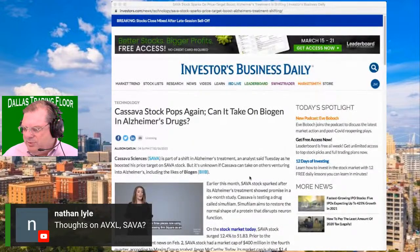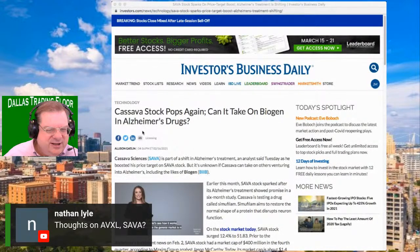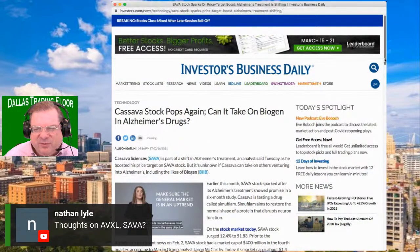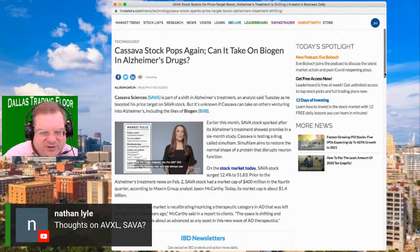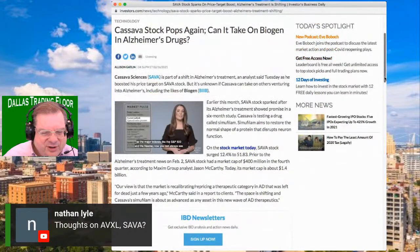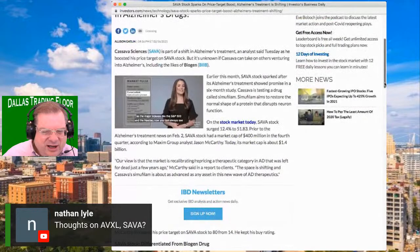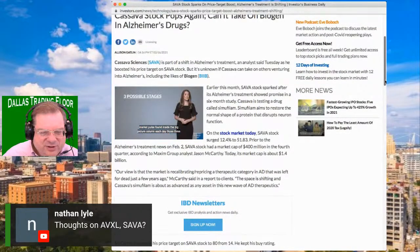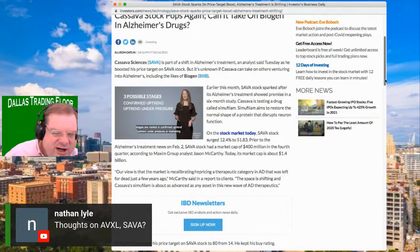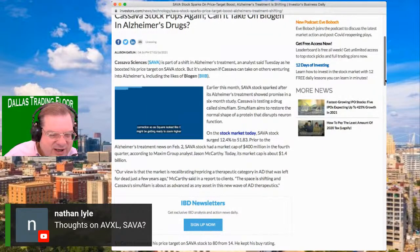It's interesting. It says, can it take on Biogen in Alzheimer's? That's interesting. Okay, well, I don't know. Part of the shift to Alzheimer's treatment earlier this week. Oh, that's interesting. Wow. On the stock market today, SAVA surged from 12 to 50. Look at that. That's unbelievable, prior to Alzheimer's. Wow. Okay.